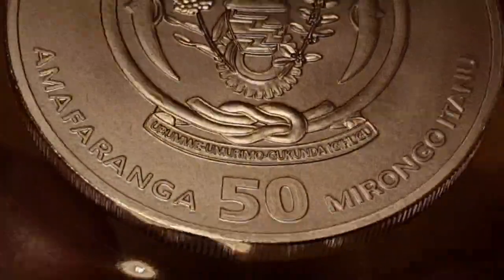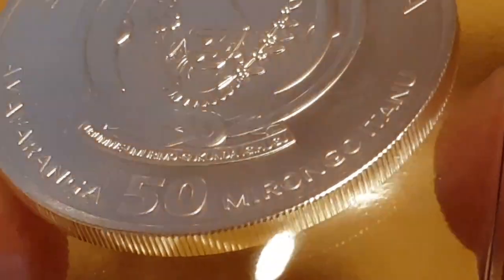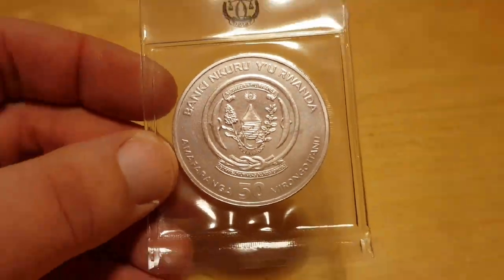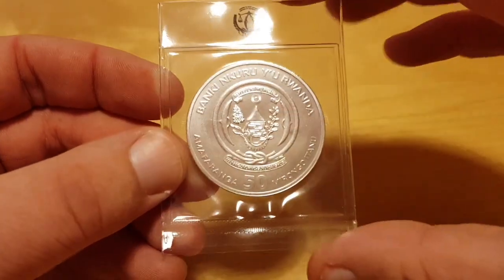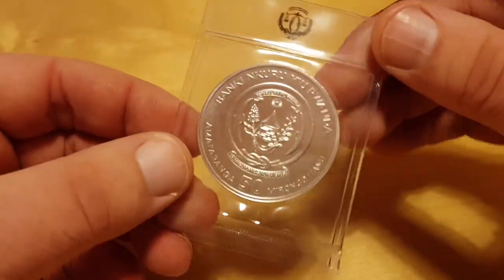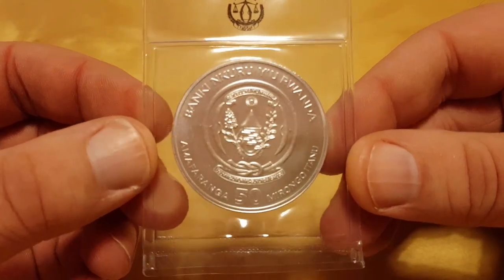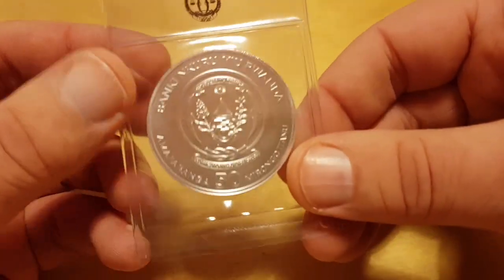Now, it has a reeded edge all along, as you would find with most American silver eagles and all sorts of different coins like that. Here's one of the kickers. It comes already sealed in its own protective capsule. Now this can be a turn off, but it can also be a really good indication to say, look, at least these were produced with quality and care in mind. So they're already sealed, they're airtight. I like that.